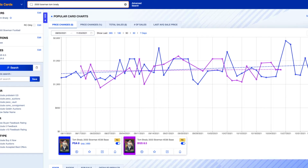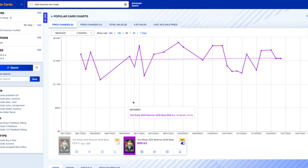And I wanted to do that just to show where this could potentially go. Let's just say I did cross it over, and let's just say I got an 8. That's what we'd be working with. So let's start with turning off the 8, and let's just focus here on the 8.5, which is the actual grade.